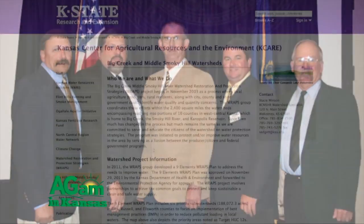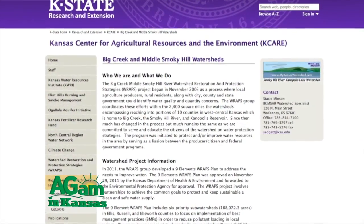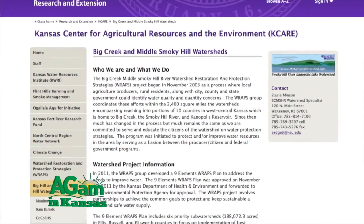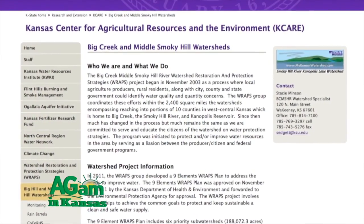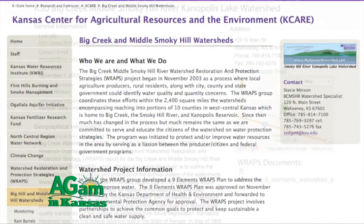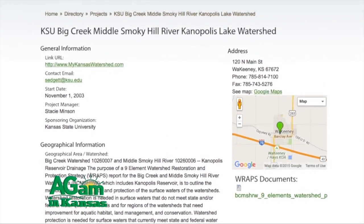I've also been involved in the RAPS groups in our local area, in the formation of our Smoky River RAP. That group was formed to address the stream bank sites on the Smoky Hill. We've been very effective in that group, where we've done somewhere around 20 sites on the river, and there's still much more that needs to be done.